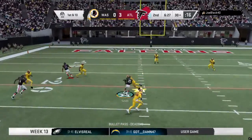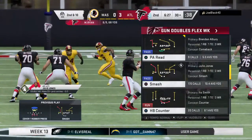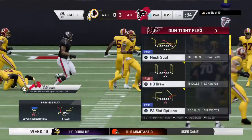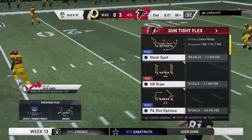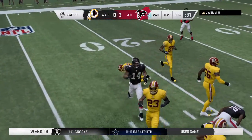Out of the gun, it's Ryan. And that's going to be incomplete. Too tough to hold on to that one. It's second down. Didn't have a receiver open downfield, and as it turned out, couldn't even find his outlet man because of the coverage. It was way too tight, unable to find anyone open.